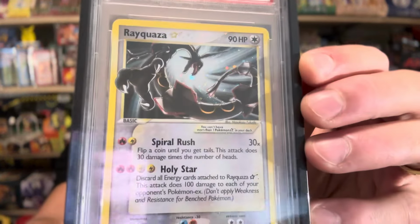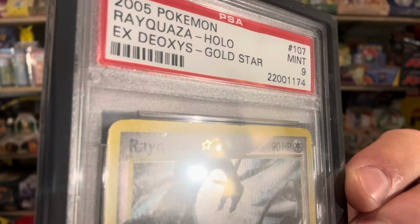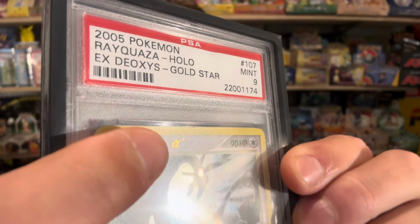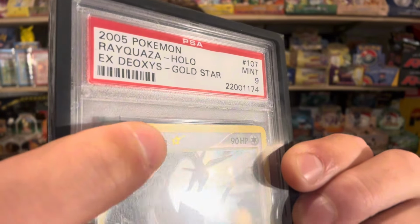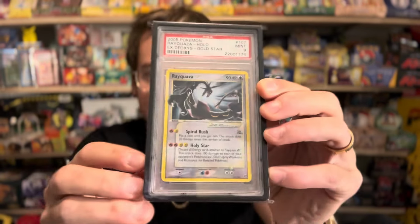Okay, let's take a closer look at the Rayquaza. If we look up at the top, we've got some very, very light silvering. You guys can see there's a little bit of silvering at the top here, right? But it's not even on the front of the card. It's on the very edge of the card that silvering is on the top. And if you guys don't know this, EX Deoxys was known for really, really poor print quality. It was known for people having cards literally peeling and separating, even cards that were freshly out of packs. I mean, if you read the E4 forum and you look at what people have said about EX Deoxys, it's not the best thing in the world.